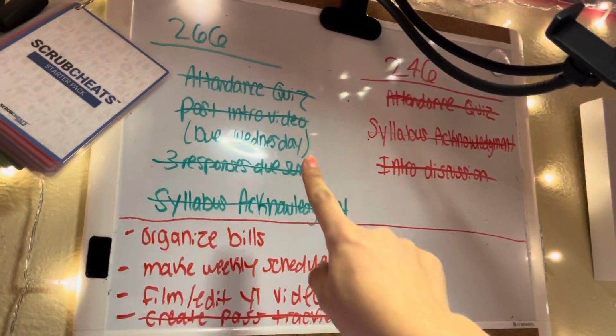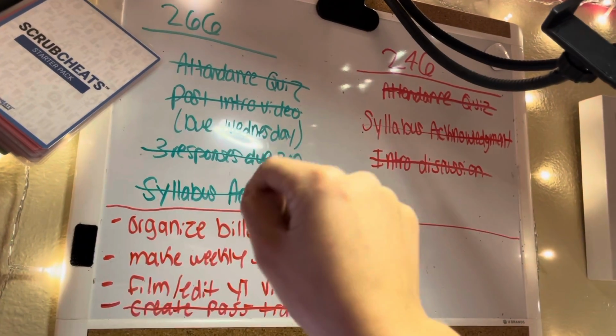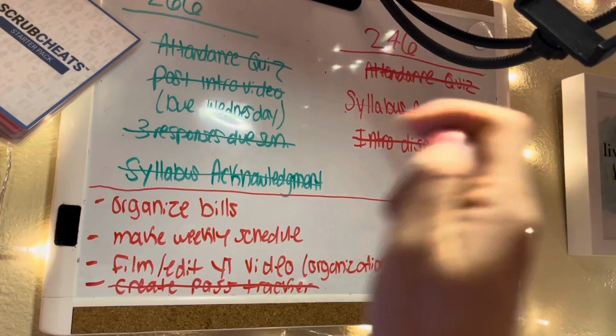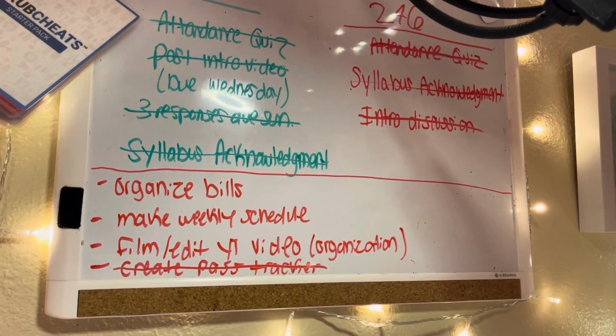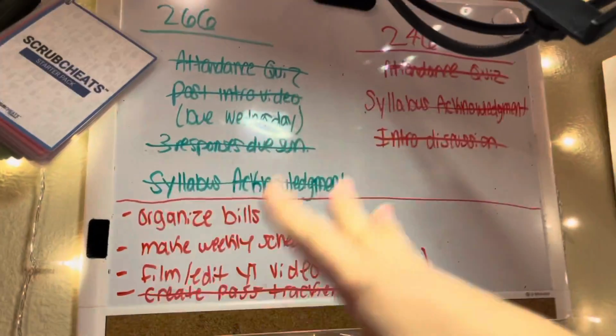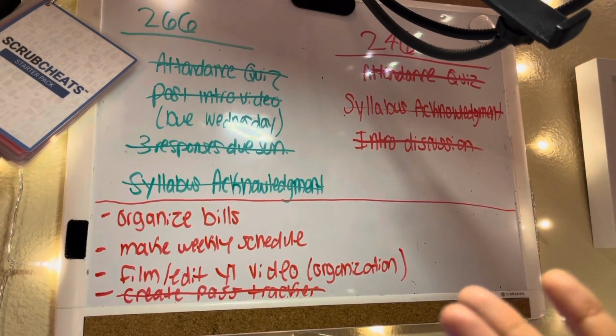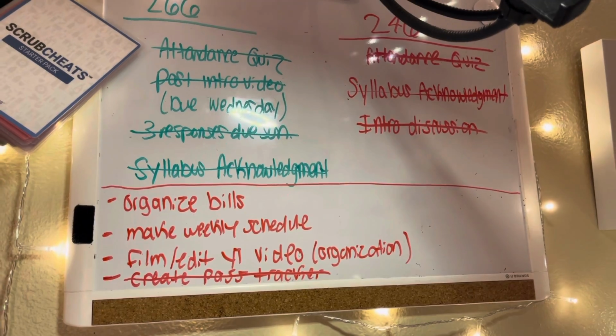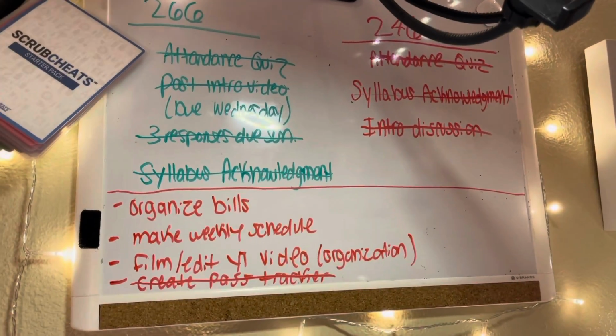I basically just wrote down what I had to do for the week for each class, and it's very self-explanatory. I just wrote it down and crossed it out as I went. I think this is going to help me because it's right in my face. This is kind of like what people usually put in their planners. I don't usually use a planner; I just use everything electronic. So this is nice for me to have.